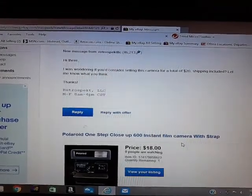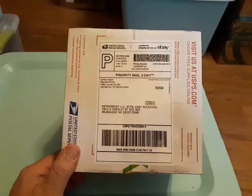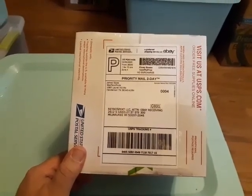Retrospect wants me to sell them my Polaroid camera. And I just might do it. Retrospect bought that Polaroid for 20 bucks.